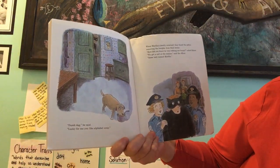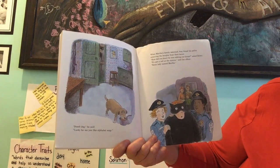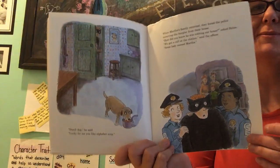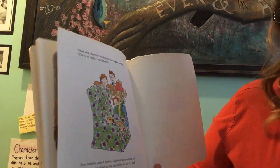When Martha's family returned, they found the police removing the burglar from the house. How did you know he was robbing the house? Asked Helen. We got a call at the station, said the officer. Some lady named Martha. Good dog, Martha, exclaimed her family happily. You're so right, said Martha.